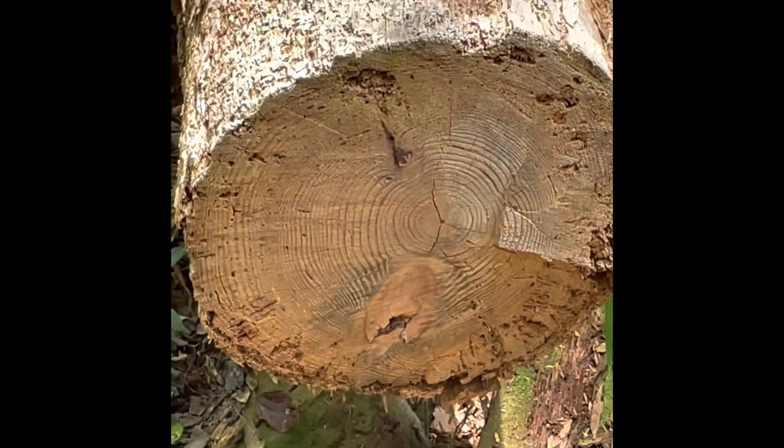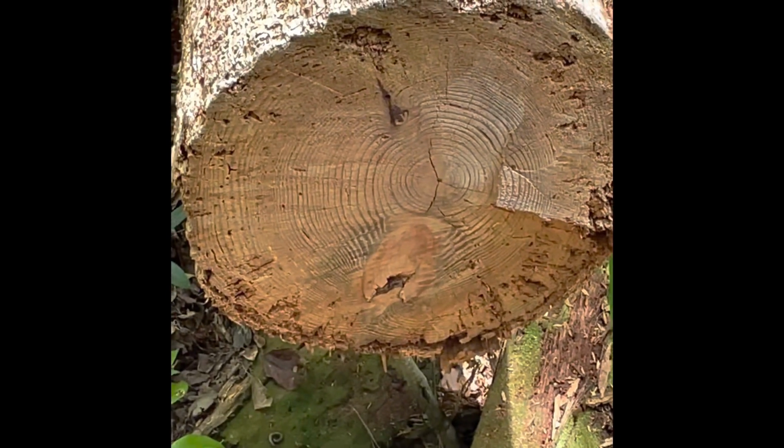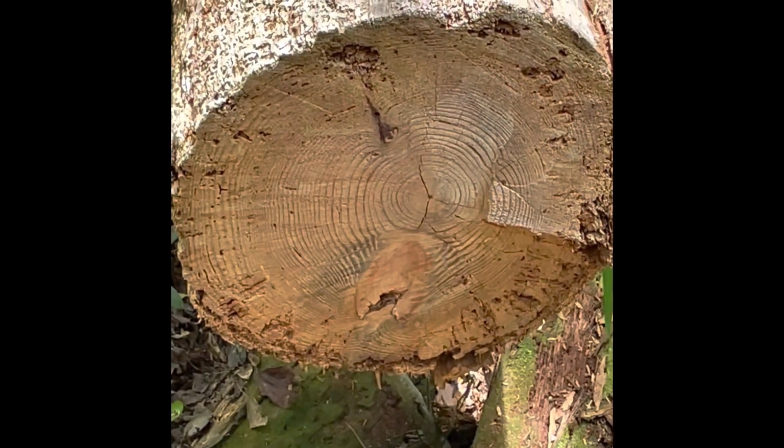Look at the rings of this downed pine tree. All the stories it tells, the floods, the fires, the droughts, all the different years.